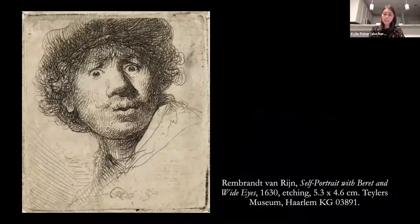Indeed, Rembrandt capitalized on the marketing potential that the printed image afforded to a greater extent than perhaps any other early modern artist. Even though Rembrandt produced numerous self-portraits in diverse media throughout his career, it was through the circulation of his self-portraits in print that his image was most widely disseminated.